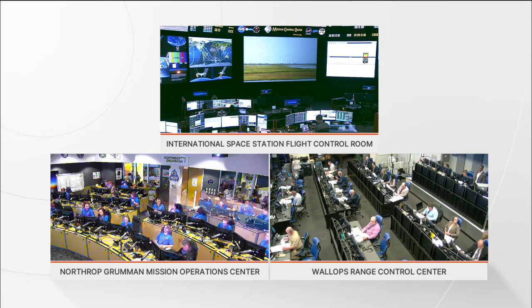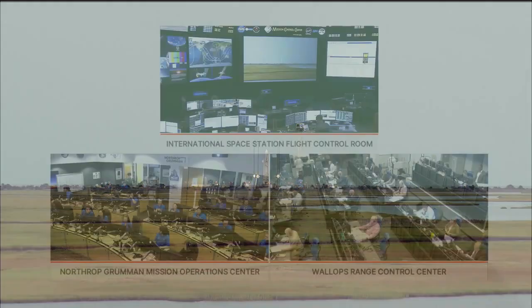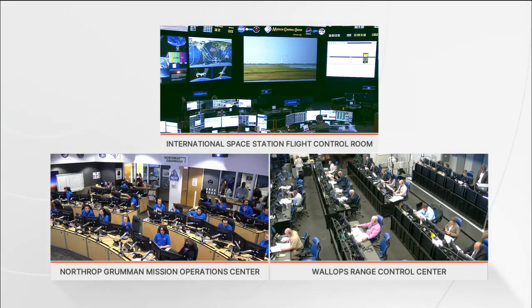It's a 9-minute ascent that Antares will take Cygnus into orbit. It'll be the folks you see there on the bottom left taking control of the vehicle through the flight to the International Space Station.